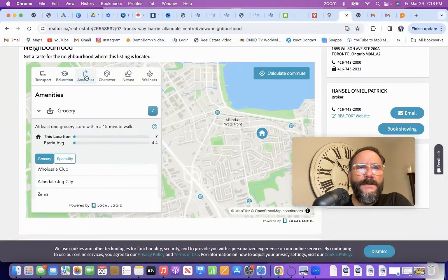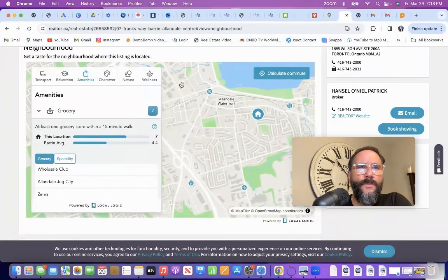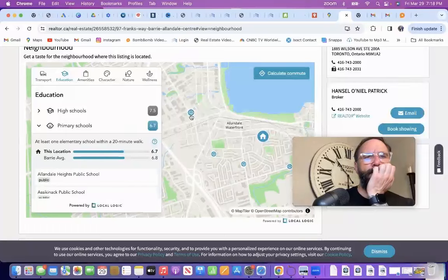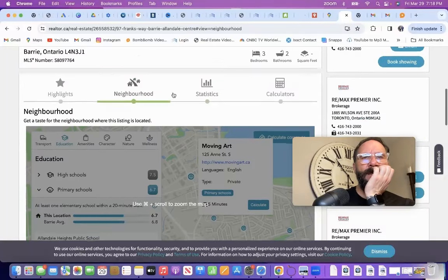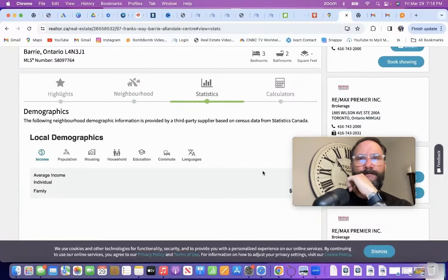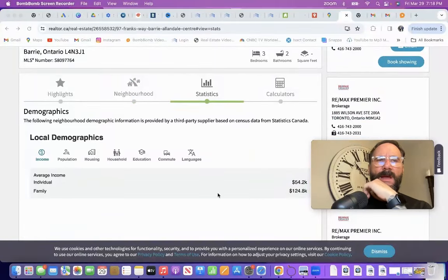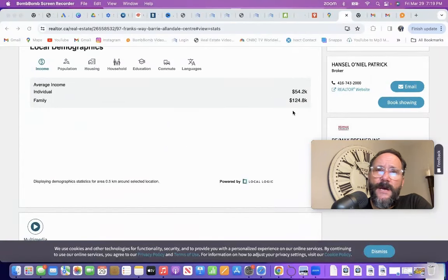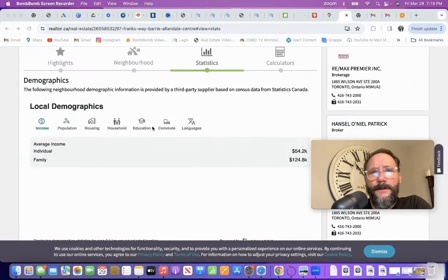Let's go amenities. No, we already did that. Okay, no. Education. No, we need to go through that. Stats. Average income. So you can kind of see a couple areas we've done now and how income levels are different from other areas in the community, which is a normal thing. 54,000, 124,000 family combined.